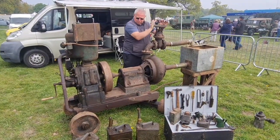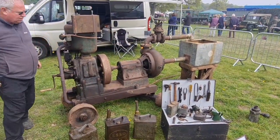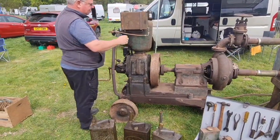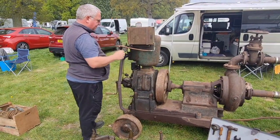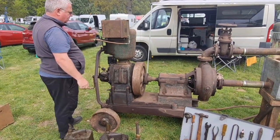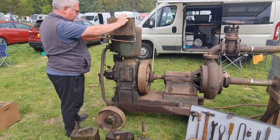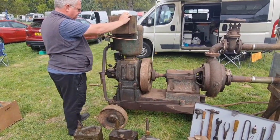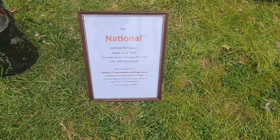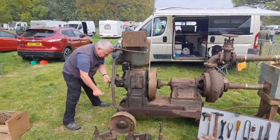That sounds like it's going to be nice. There we go. On go the fuel. Tickle that carb. Let that old carb fill. And let's see if she fires up. Only 540 of these were made. Look. 3-inch centrifugal pump. Here we go.